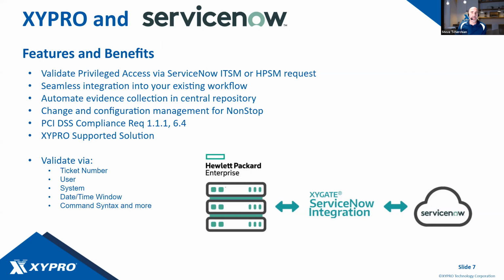Even though you can enter a privileged command, unless ServiceNow gives you the thumbs up that that command can execute, that command will not execute. And that's the most common use case that we're going to see here in a few slides.